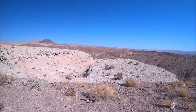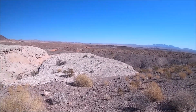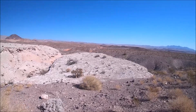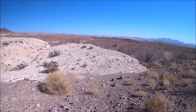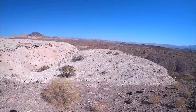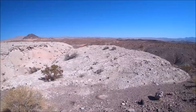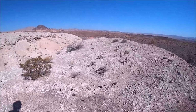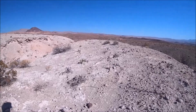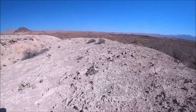outcropping, and I can see that it's a large deposit of gypsum, which is, again, here we're walking sort of a northeasterly direction, easterly direction. This deposit extends to the west also.